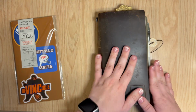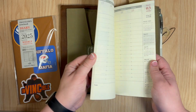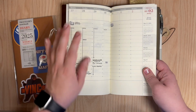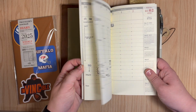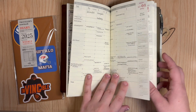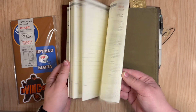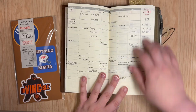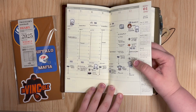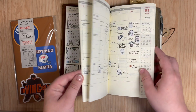So basically I have 3 inserts in here right now. This is the first half of the year vertical weeks. And because I want a backfill project, something fun and exciting to do, I am going to be spending these next couple of weeks backfilling this whole insert, which sounds insane, but it's actually not been that crazy. It's been rather easy, honestly, and a lot of fun. I've really been enjoying this.